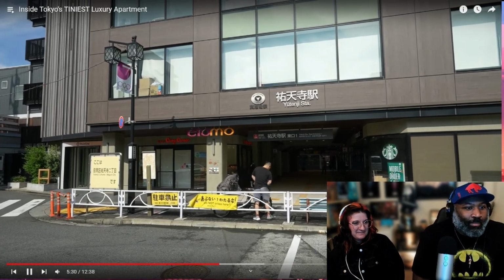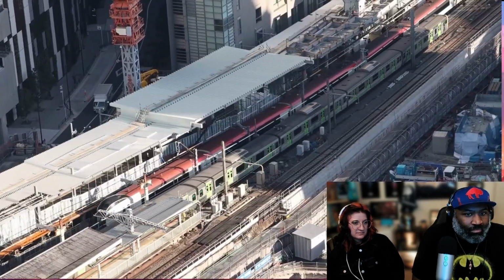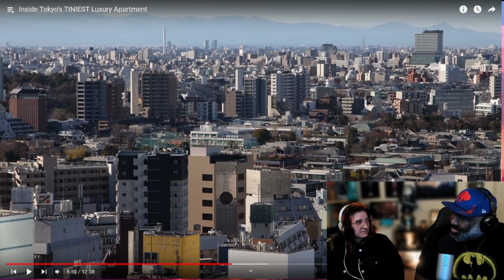There's actually part of a project for cheap housing that they're trying to, how can I put it? They want to provide affordable housing to help students and young people and really anybody get a leg up, and all of these are located within 10 minutes of the station in major areas like Shinjuku and the Meguro area.